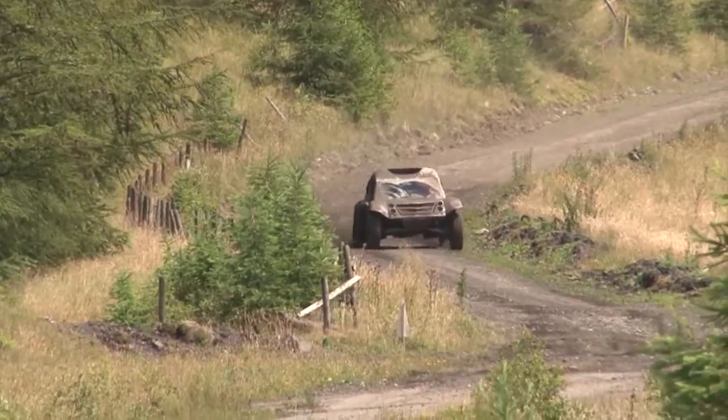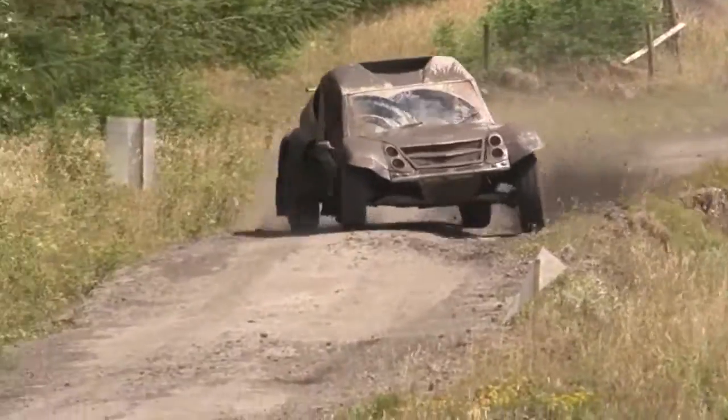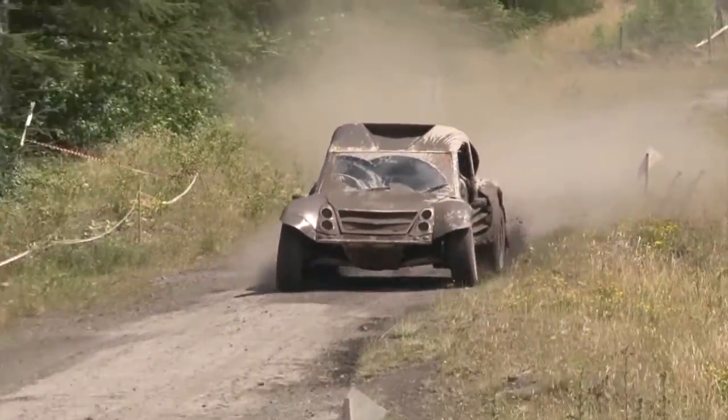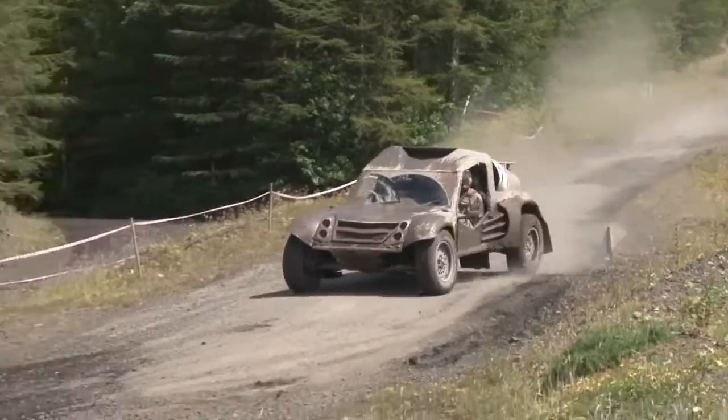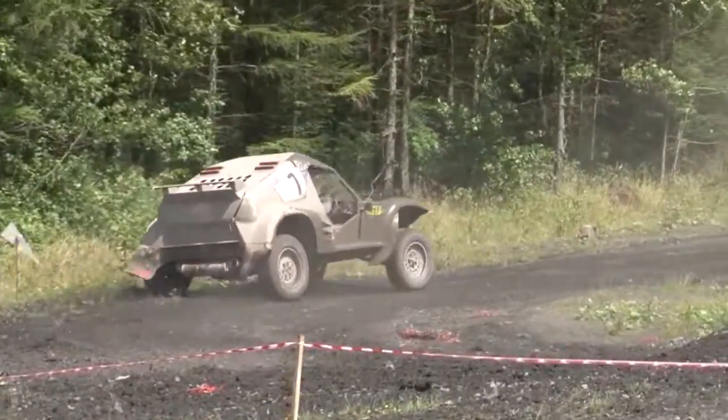The rest of the places were looking like they were all decided. Not much changing in these two, as Rob Scone and Dave Bowler continue to hold third in Class F and fourth overall. Just making sure they get to the finish now.